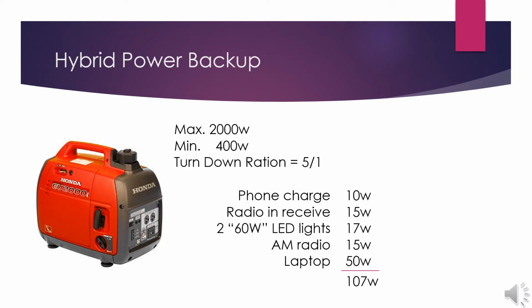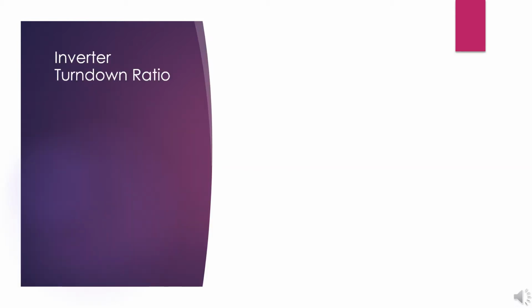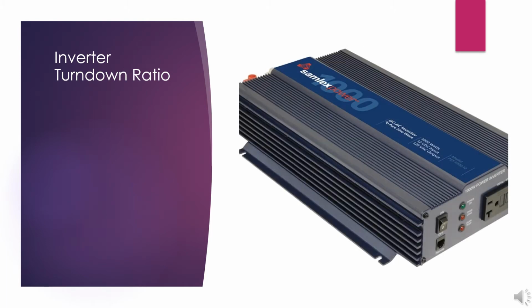And one of those reasons is a generator has a minimum power that it's going to use. It's going to burn fuel even if it has no load on it. That's called the turn down ratio, like the EU2000. Very efficient little generator, but it's going to burn fuel at a rate as if 400 watts was hooked to it, even though nothing was connected to it. On the other hand, an inverter that can output 2000 watts like our EU2000, but only draws 10 watts with no load applied, has a 200 to 1 turn down ratio.